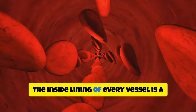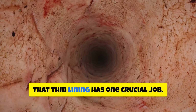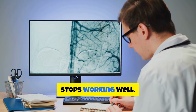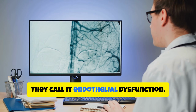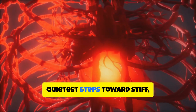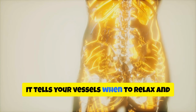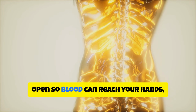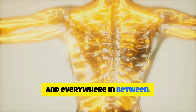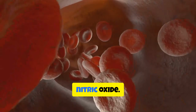The inside lining of every vessel is a living layer called the endothelium. That thin lining has one crucial job. Scientists even have a name for when it stops working well. They call it endothelial dysfunction, and it's one of the earliest, quietest steps towards stiff, narrowed vessels. It tells your vessels when to relax and open, so blood can reach your hands, your feet, and everywhere in between. The way it sends that signal is with that molecule, nitric oxide.